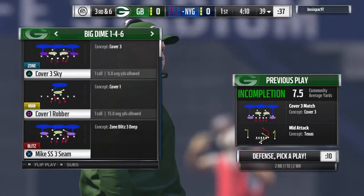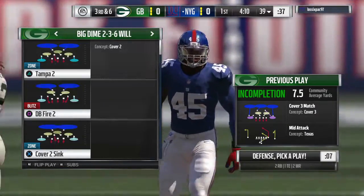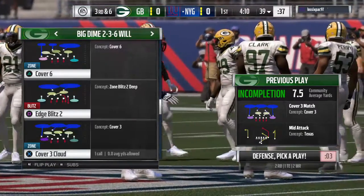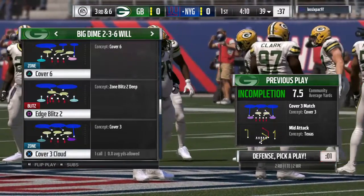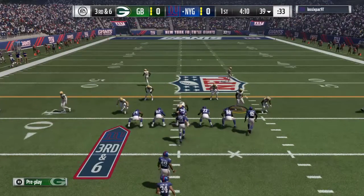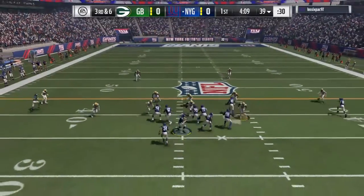Oh, man, for him to be that wide open and drop it. Sometimes you have just too much time on your hands, right? You end up thinking way too much, and your hands get shaky. And, yes, he's a tight end, but that's a catch he should have made. And they insert their dime package, 6 DBs here on 3rd and 6.